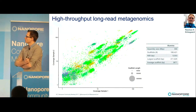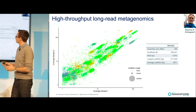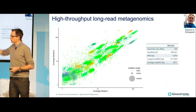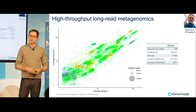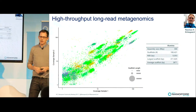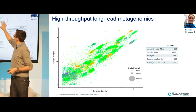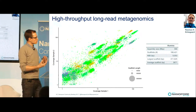So this is how it looks when you actually do differential coverage binning. It's a bit of a complex figure. I'm just going to walk you shortly through it. So this is taking the Illumina data and just assembling the Illumina data. Each point here is a piece of DNA. It's scaled by how big a piece of DNA got assembled. And then I overlaid the GC content just to show some structure. And on one axis, you have the abundance in one sample and on the other the abundance in the second sample. And what you can hopefully see is there are some clusters. And that's actually individual bacterial genomes we can start to pull out.